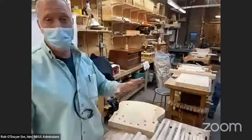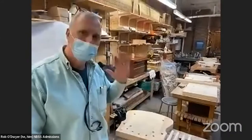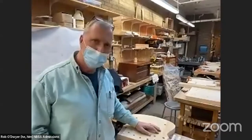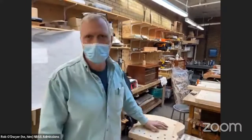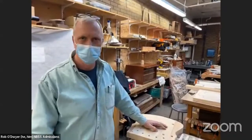And to me, the most interesting part of it is taking something from tree to furniture. And the idea that I could actually do this at home with logs. I could see myself spending a Saturday splitting and riving wood, right? I think that's cool.